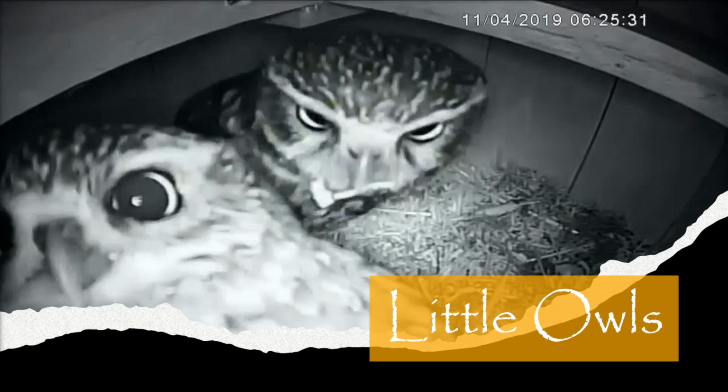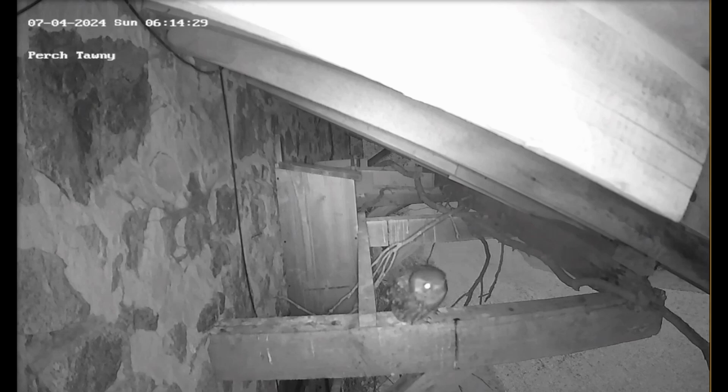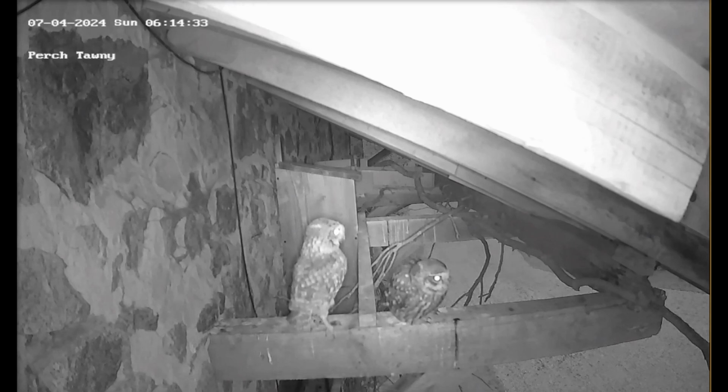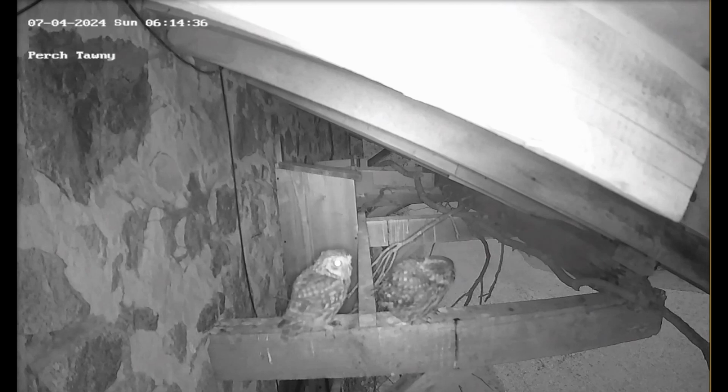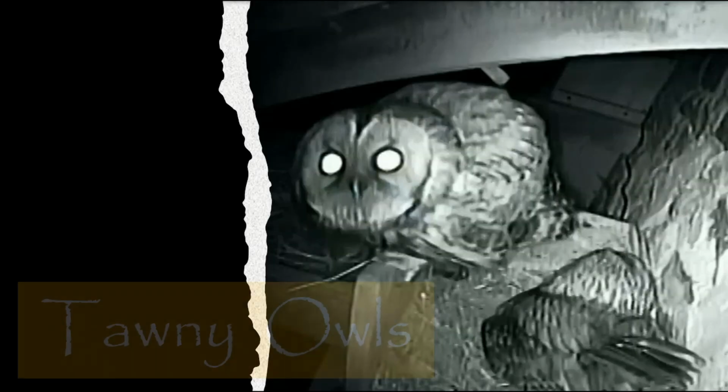Now the Little Owls, we don't have any cameras in the Little Owl nest at the moment, but we can clearly see that there is a pair in residence, and they quite often pop up on the perch on the barn in the early hours. So the Little Owls are definitely in nesting mode.